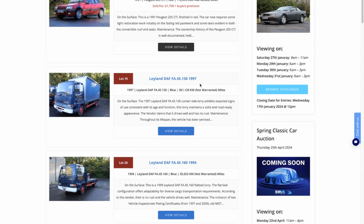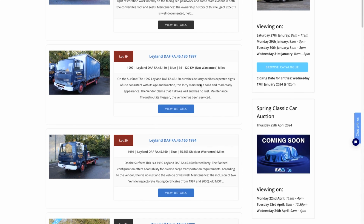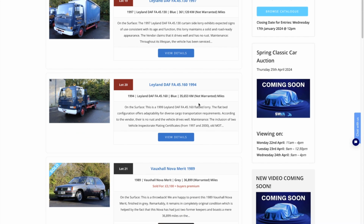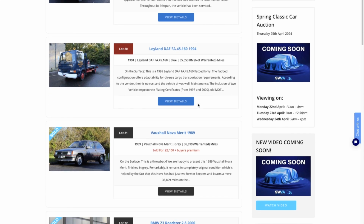Not often that we see commercials on the channel, but here we have a Leyland DAF. Doesn't appear to have gone this time around. Around 361,000 kilometres on that one, a Leyland DAF FA45 160 94. Again, that one doesn't appear to have sold, lot 20.